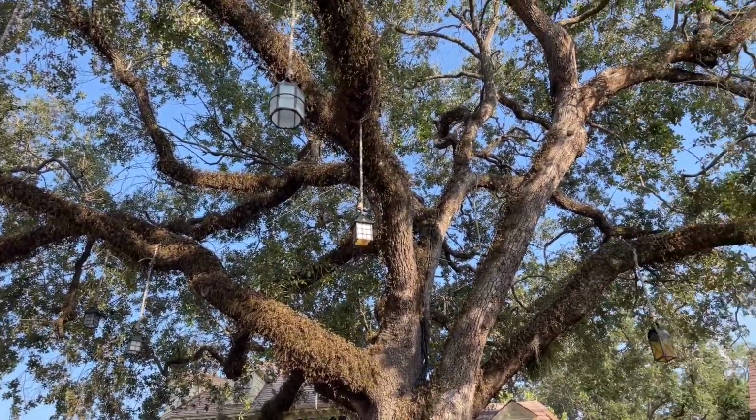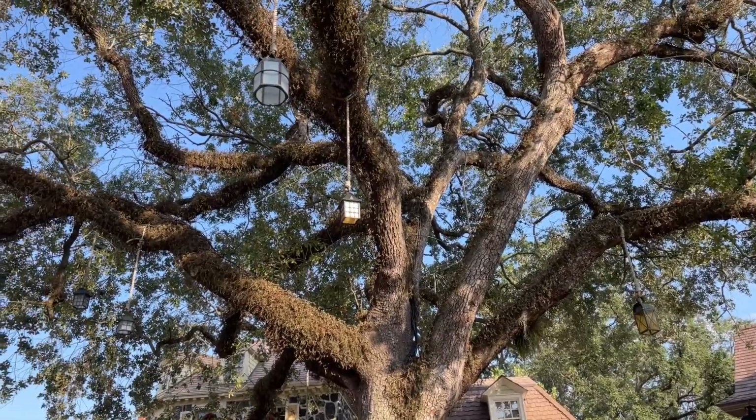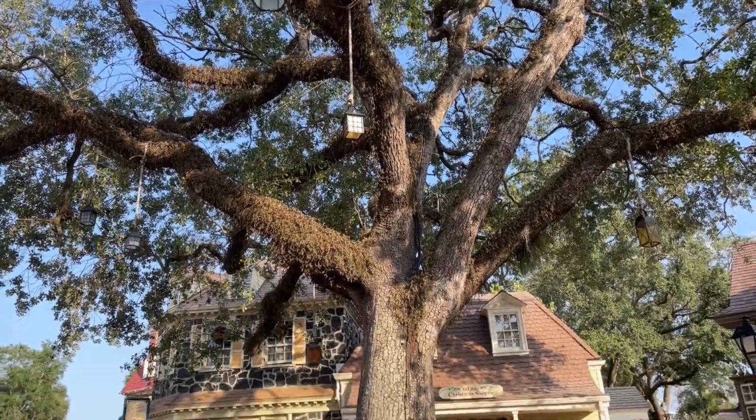So when you come down here, when you're walking around the Magic Kingdom, you look at this tree, you can read the plaques, and you can know what this tree truly does represent. And you can know that Walt Disney possibly had a hand in getting this tree here.